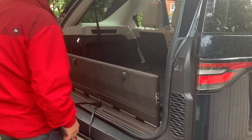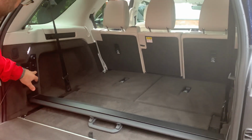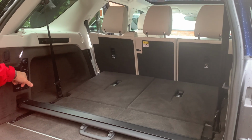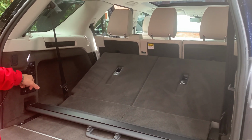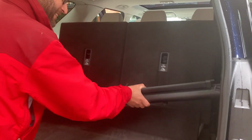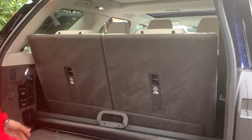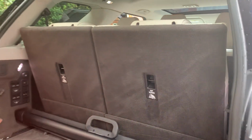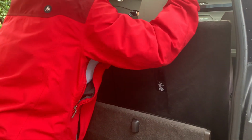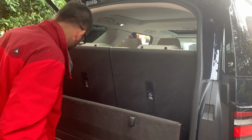Okay, here we go, try again, ready? So this comes down, and then we'll fast forward through this. I know what's going to happen now. Uh-huh. It's not going to like that. Okay. It does actually work. So now you've got your 7 seats. That works nicely. Put those down again.